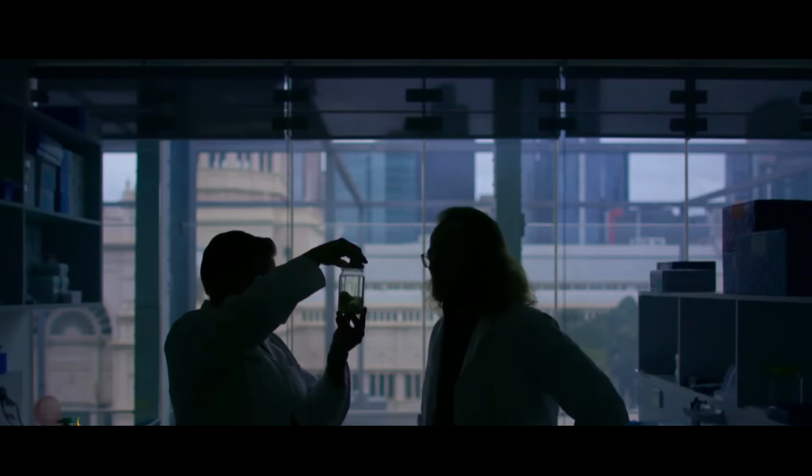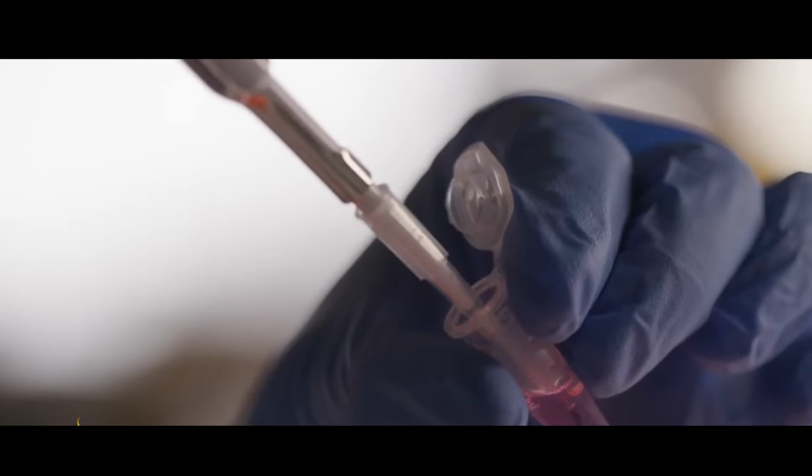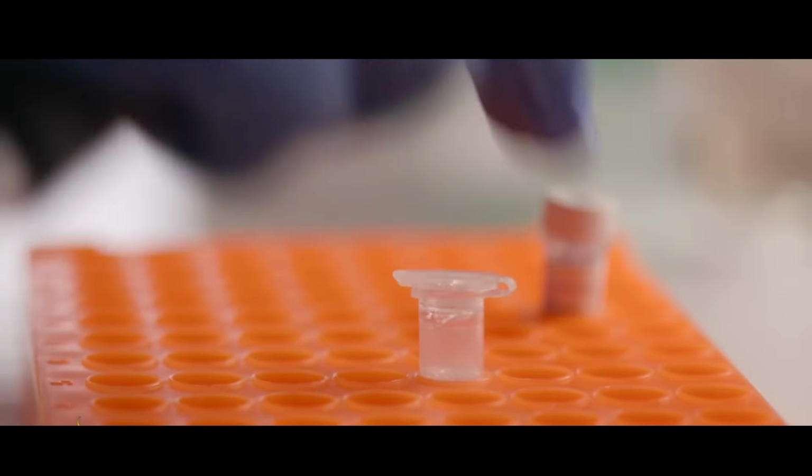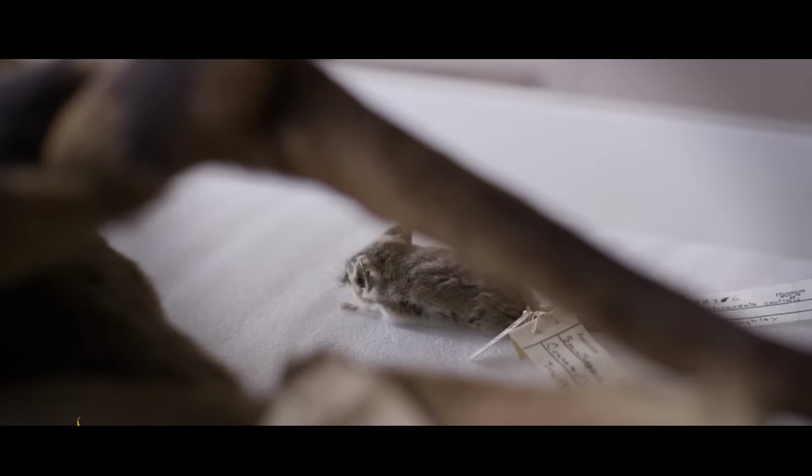Fast forward to today, and it's like something out of a sci-fi movie. Scientists from Colossal Biosciences and the University of Melbourne's Thylacine Integrated Genetic Restoration Research, TIGRR, lab are on a mission to bring these striped wonders back from the dead. How, you ask? Through the magic of de-extinction. This isn't just pie in the sky dreaming.